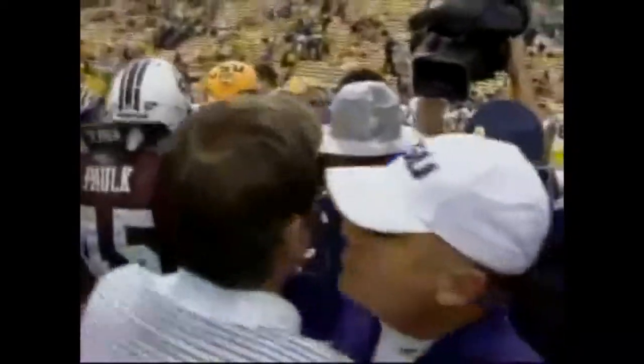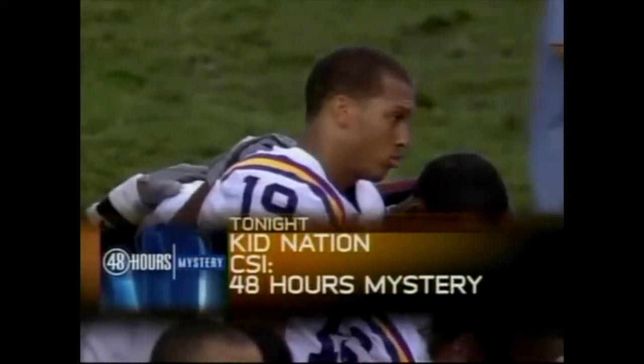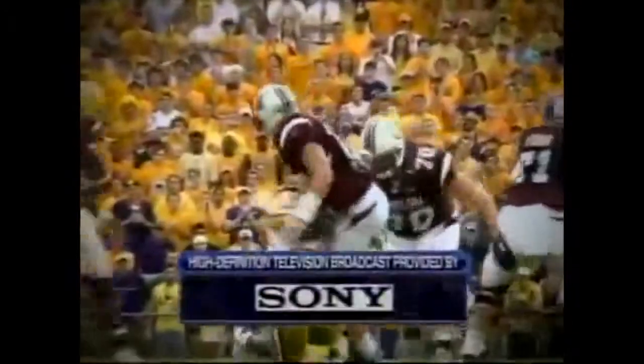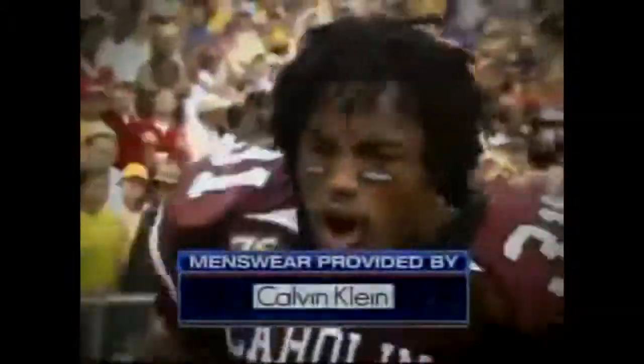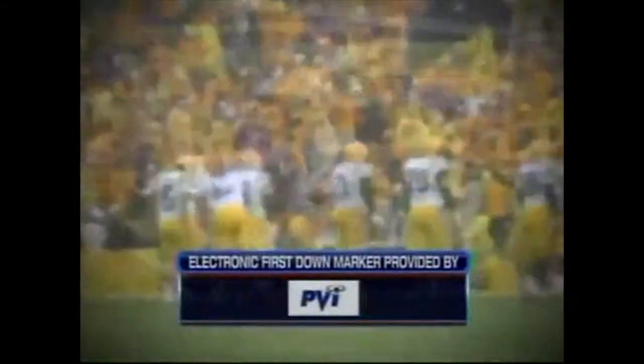I think South Carolina can walk out of here thinking, you know, late first half, and our final score here, Louisiana State University wins it 28-16 to remain undefeated and no doubt continue as the number two team in the country. They've got Tulane next. South Carolina goes back home. Our final score, 28.